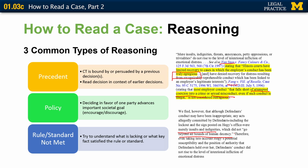Anytime you see this type of scant reasoning, and I think it is scant reasoning because there's no real sense from the court of what exactly she was missing, you should look to see if there's a better defense, either through precedent or policy. And here, as we noted, I think the court's best defense for its decision is really that it's following precedent and that previous courts have already strictly limited the types of situations for which recovery would be possible, again, when an employee is suing for intentional infliction of emotional distress.